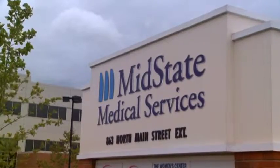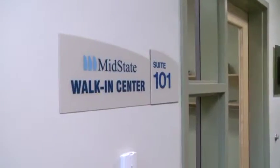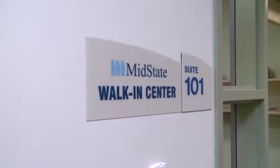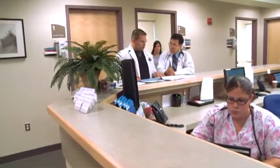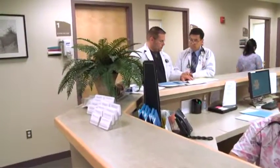It's important to offer care closer to where our patients live. Here at the MidState building, we have the walk-in center, we have physical therapy, radiology, and other physician offices. The value of coming into the walk-in is getting expert care that is fast and convenient. We have all the modern technology that's here for a patient, and we want to make the stay as welcoming as possible.